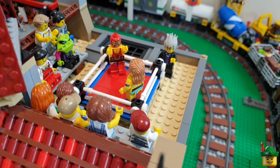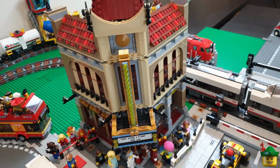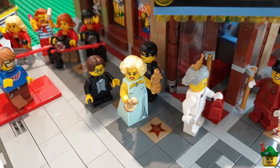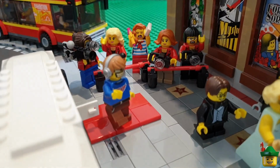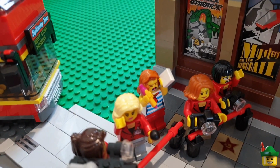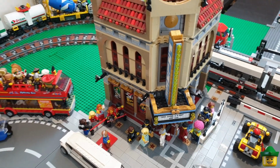This is our illegal wrestling den on top of the roof of the Palace Cinema, by the way. And I just think that's a lot more fun than trying to go for realism. Here's our Hollywood premiere with Her Majesty the Queen, the guest of honour, followed by an actress, a child actor, the lead singer of Aero Brick, and all the screaming fans. So there's another example of a viewer suggestion: a little 1x1 tile and a pen, being a screaming autograph hunter. I just love getting suggestions like that. It just makes the city so much better.